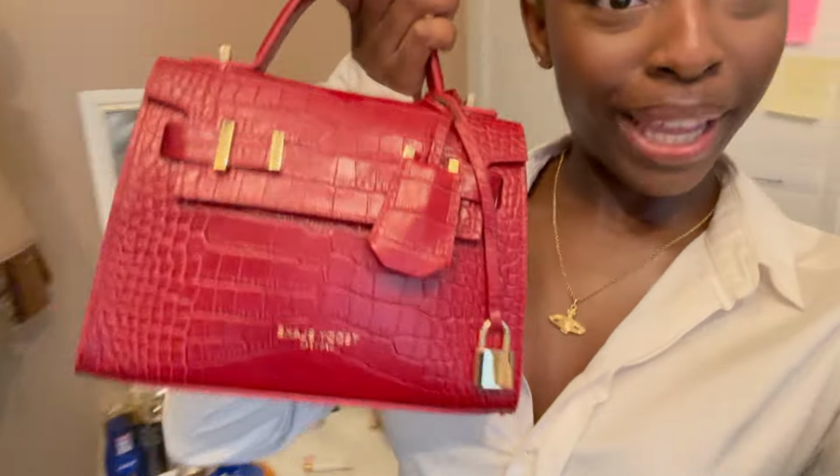My dad's outside picking me and my sister up now. Look at my Teddy Blake bag, guys. Get yourself a Teddy Blake bag.